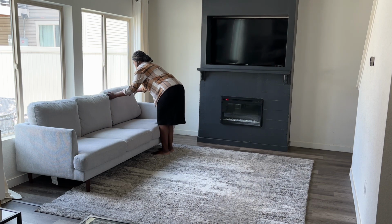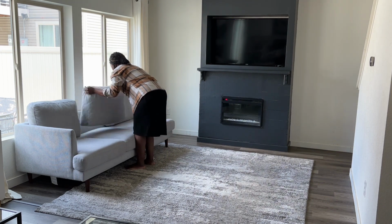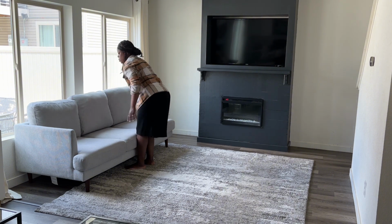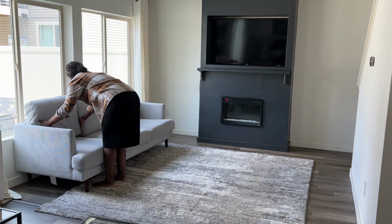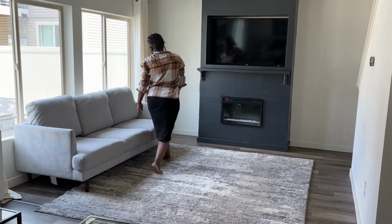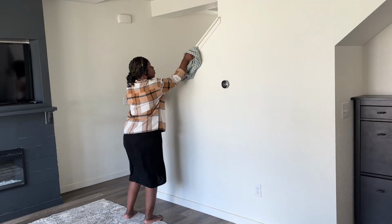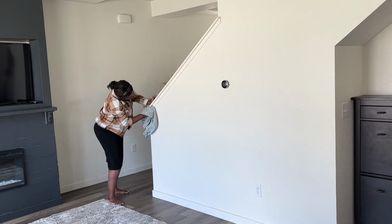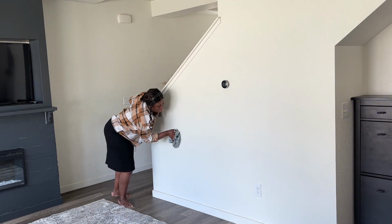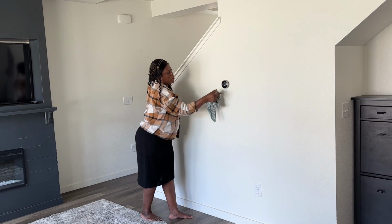I'm gonna go ahead and fluff my pillows and the cushions that are on the chairs. And since I do not have any decorative pillows, this helps this house stay clean for a much longer time because no one is tossing pillows on the floor and things like that. I'm also going to continue a little bit of deep cleaning on my walls, because this will stay clean for a little while instead of doing a normal cleanup.